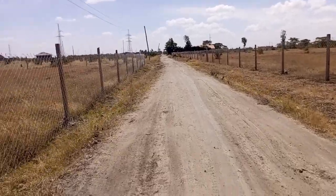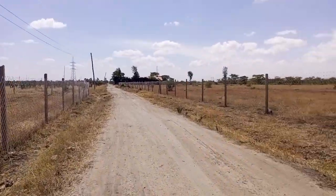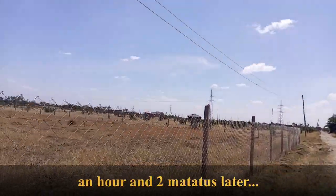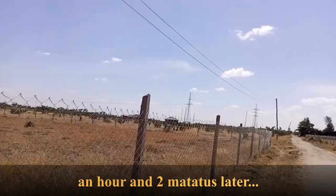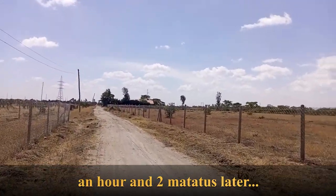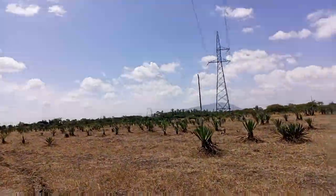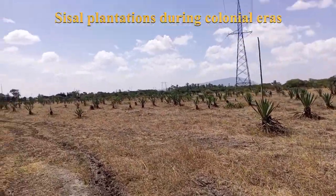So we stopped for some tea. The houses have to be made with very high roofs, because otherwise the sun beats down and it's hot inside. Interesting. When you don't have an option, you just survive.